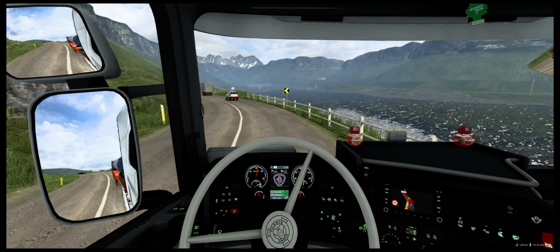It's time to queue up here. A lot of traffic going towards the ferry, I guess. We have the police car in front of us, so we better stick to the speed limit.